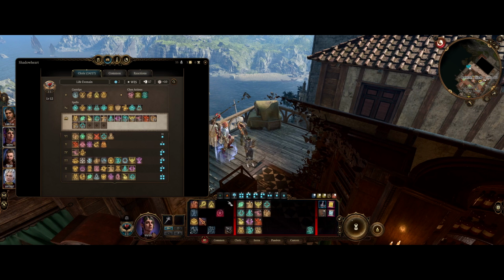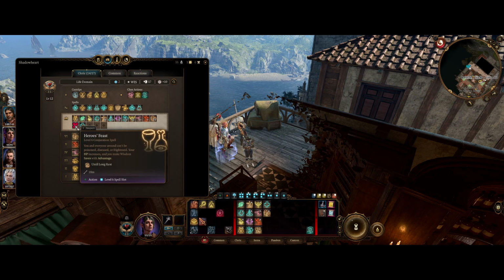But for level 6, I think this spell is really good. Hero's Feast. It's very underrated, because what it does is, okay, so you and everyone can't be poisoned, diseased, or frightened. Great, right? But it says you make wisdom saves with advantage.